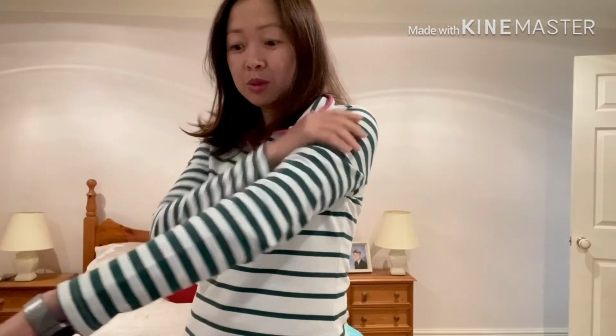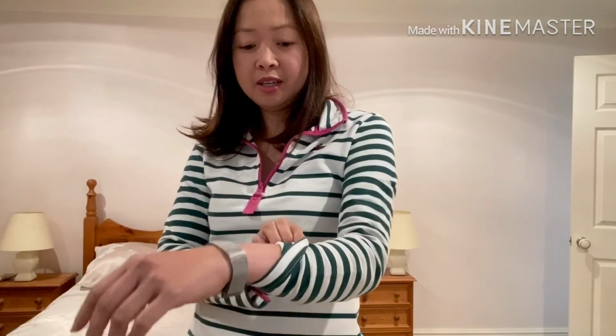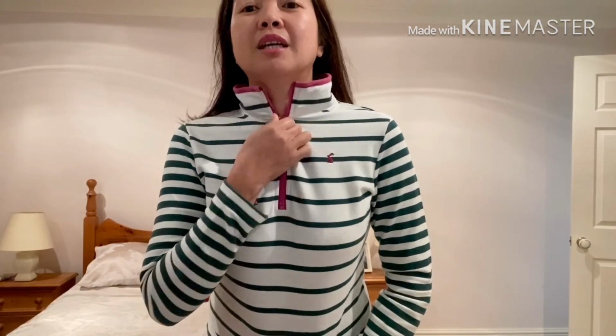So, this one is good. This is a good material, and it's long sleeve, so that's a good one. This one I can zip when my chest is gonna get cold, like that. But I'm not gonna zip it yet. Maybe later on. It depends how you feel when you're walking.